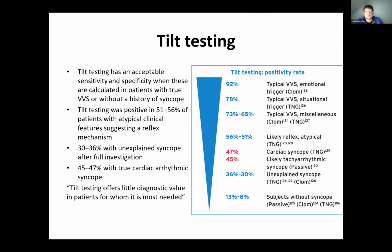So this gives you an idea of the likelihood of picking up something with it. Typical vasovagal syncope is quoted as 92%, but I quote between 78 and 92%, somewhere around 80-ish percent. Reflex syncope about 50%, cardiac syncope again 50-ish percent, unexplained syncope down in the 30% range, and given that the false positive rate is somewhere between 8 and 13%, it's not particularly useful in unexplained syncope. It's very good as a confirmatory test for vasovagal syncope.